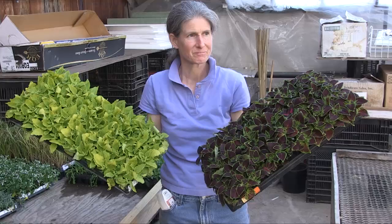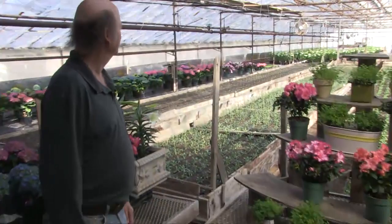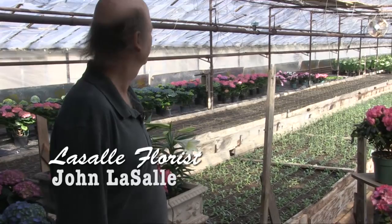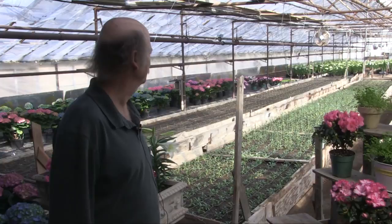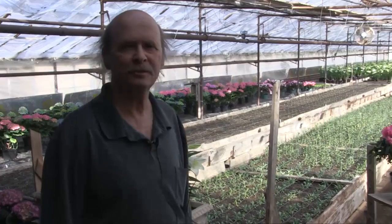We're getting ready to plant our annuals for spring sales, and these are some coleus that we'll have for sale in May or so. This is one of our main growing areas, and we also use this for retail space. This greenhouse was built by my grandfather in 1934, so it's a little over 80 years old. You can see we've got Easter lilies and some other Easter plants in here. Also, we're growing asters, stock, dianthus, and snapdragons for cut flowers, which will be blossoming in May.